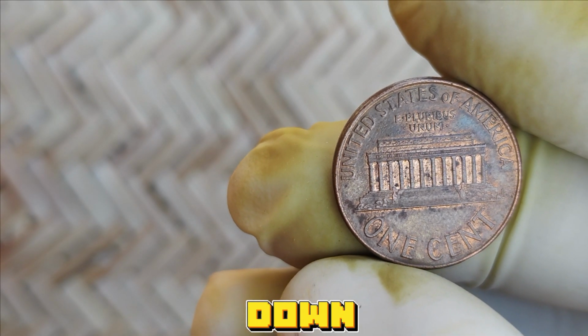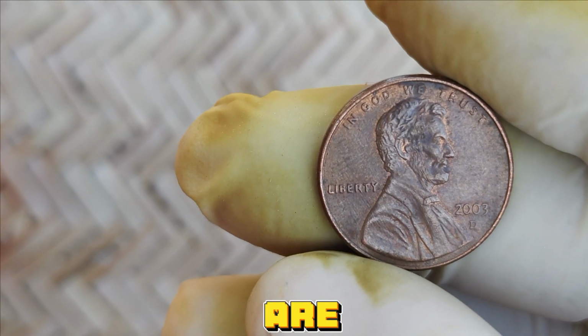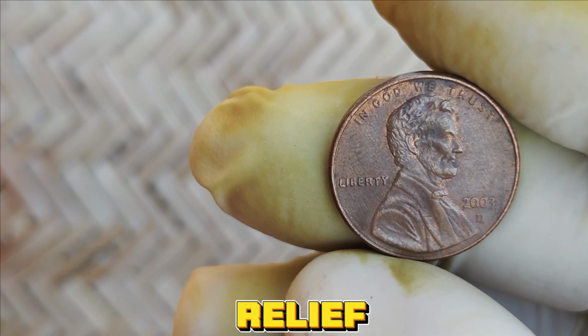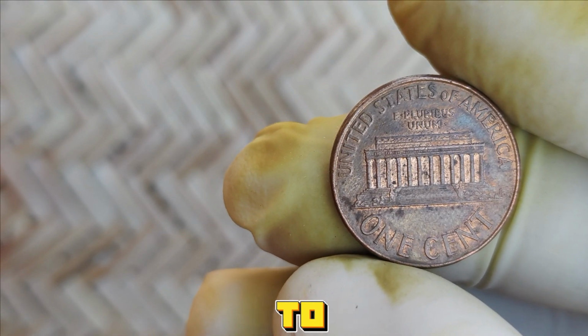Let's break it down. Now, let's talk about what makes this coin so insanely valuable. Here are the key factors: ultra-high relief. Unlike regular pennies, this coin features an incredibly high-relief strike, giving Lincoln's profile an almost three-dimensional look. It's a feature that was never meant to leave the mint.